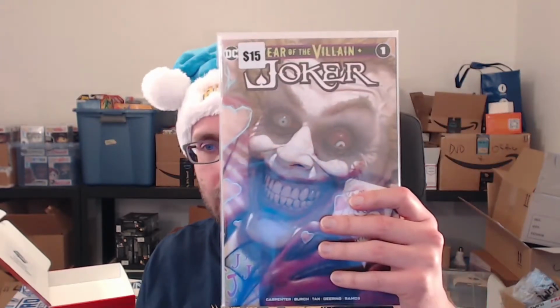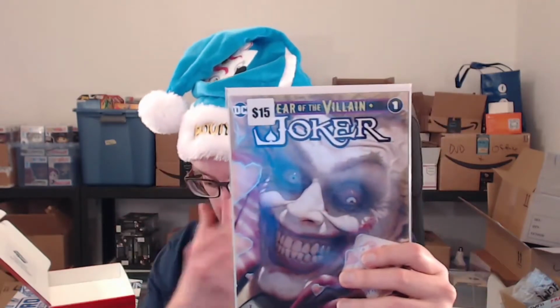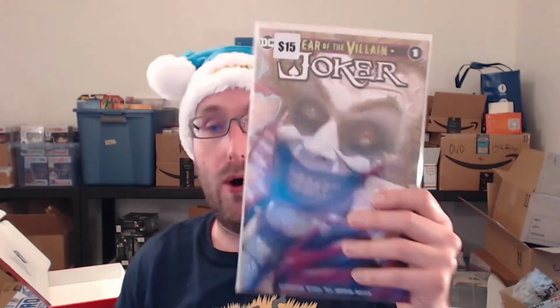Okay. Year of the Villain Joker. So this Year of the Villain Joker book had like 80 variant covers, and the prices on them are all over the place. It is hot in here. I have no idea on this one.